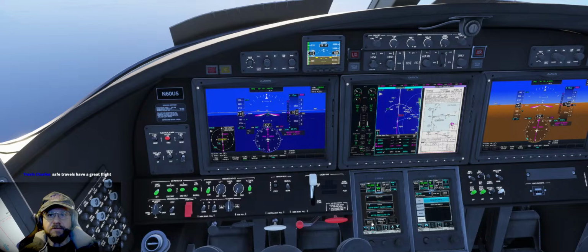We'll activate the approach. 60 Uniform Sierra, direct Vannet. Cleared for the RNAV runway 9 approach.